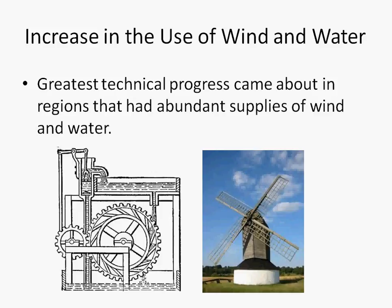Just to give you an example of how prominent windmill use was in Holland, even as late as 1836, which would have been well after the invention of the steam engine, there were 12,000 windmills in existence in Holland.